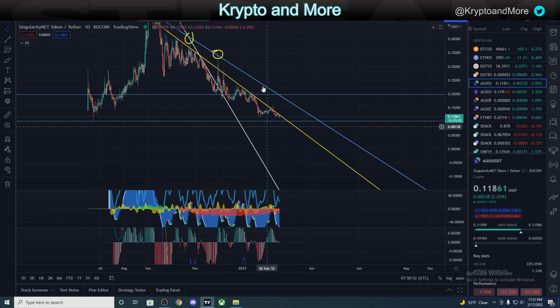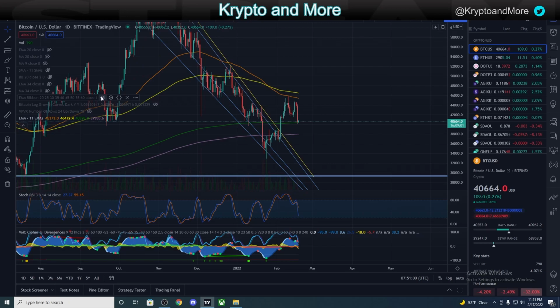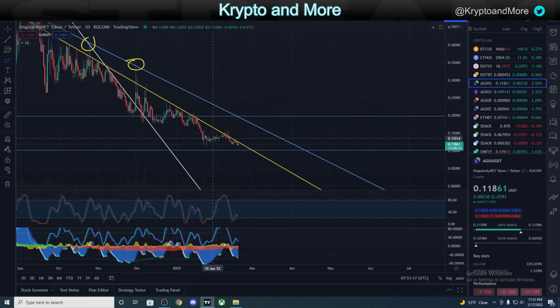But that would happen if Bitcoin actually doesn't hold its own. Bitcoin is another indicator that you should look at, because we actually broke above the 600-day EMA. As I was talking about Bitcoin, it went up, and while this was showing a good amount of strength, I was expecting AGI to shoot up, and it kind of did a little bit, but not as significantly as I would have hoped.